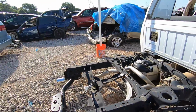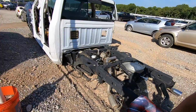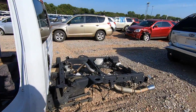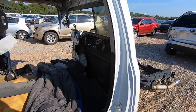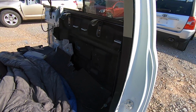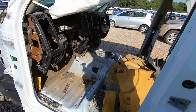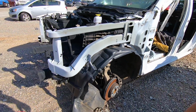Not really much left of it other than that, is there? Man, I can't stop thinking about that 2012 Ram. I actually really like that one. And if it's got frame damage, we got a frame right here, right? Take the cab off of her. This poor truck, man, there's nothing left of it. They took everything. And we still got front suspension components, but that's it.